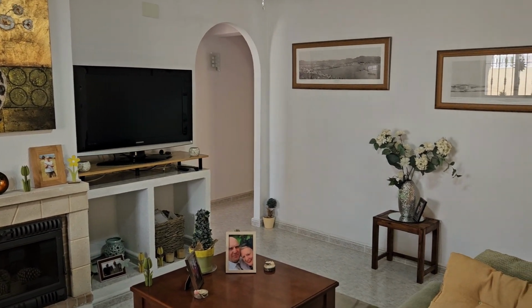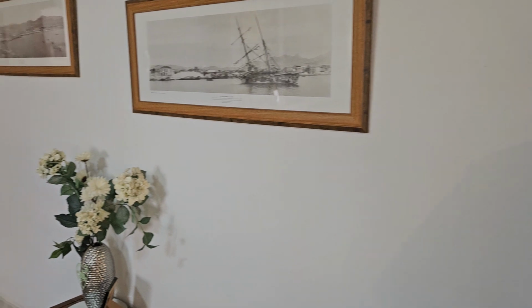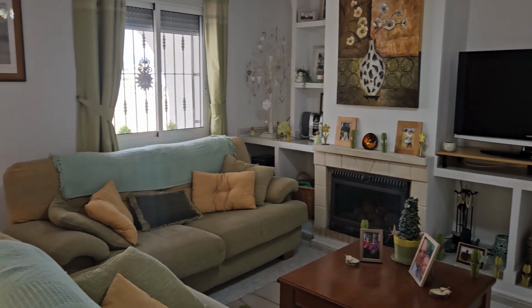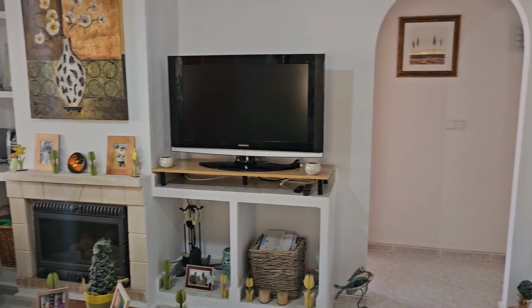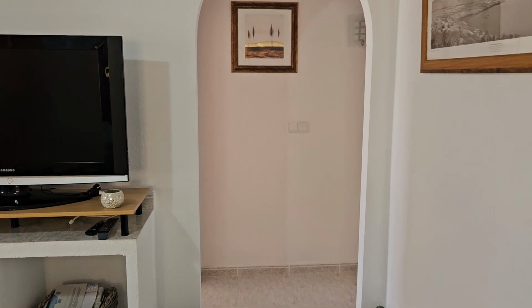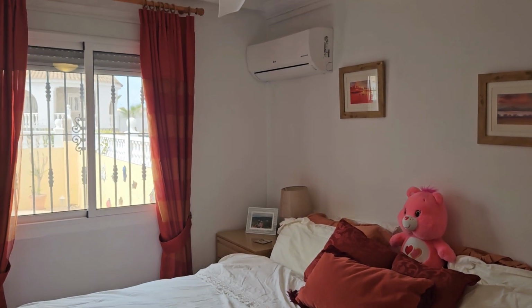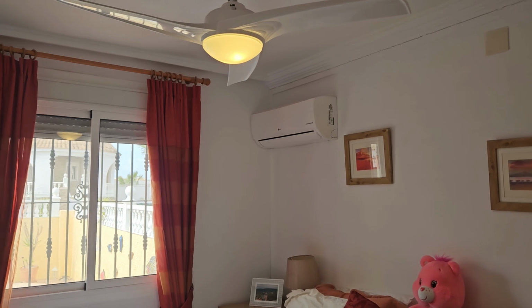Okay, so I'm going to come around here and show this room at a different angle so you get a nice feel for the room. And through this archway, I'll be going into the bedrooms and the 2 bathrooms, one of which is an ensuite. So just in here is the master bedroom. You have got aircon and you've got ceiling light and fan there.